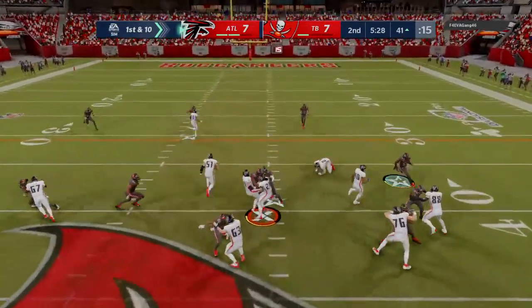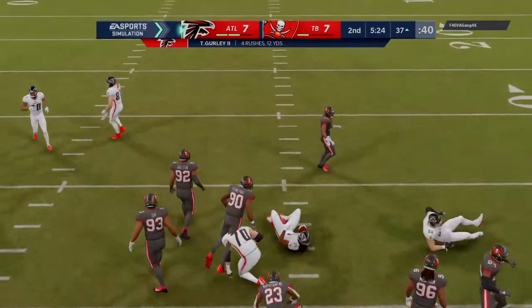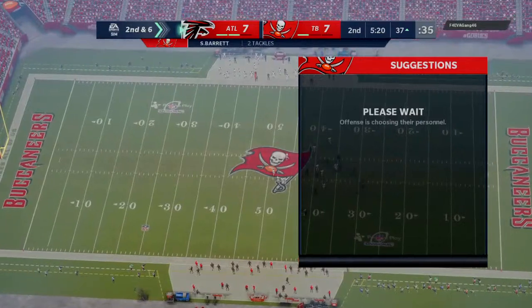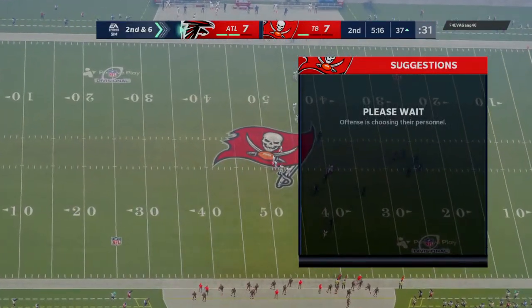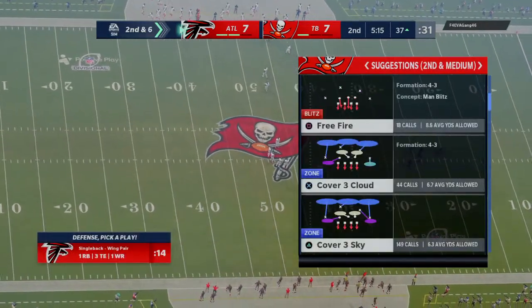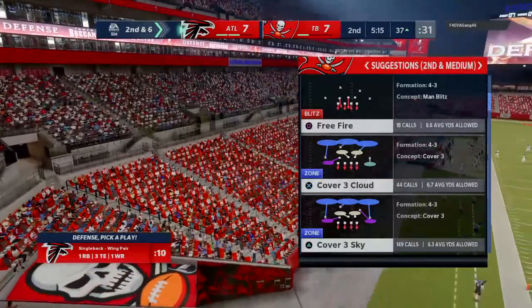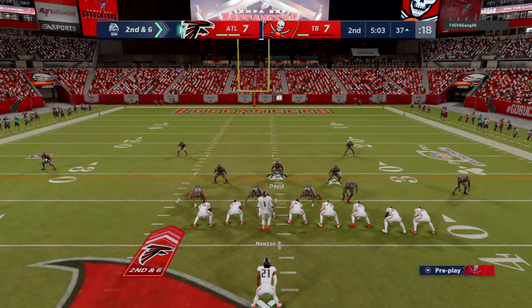On first down, it's Gurley. Able to push forward for about 4 down to the 37. Brandon, all things considered, they have to feel pretty good about getting that type of a gain, considering the blitz that they just had against them. 2nd and 6. Following the pickup of 4, here's 2nd and 6.